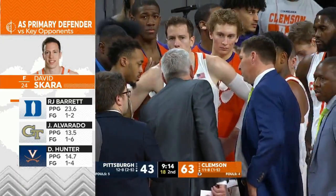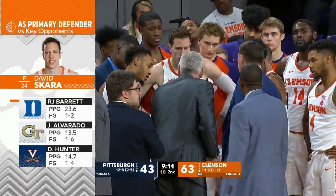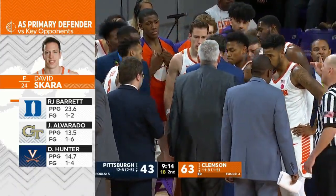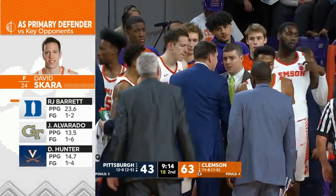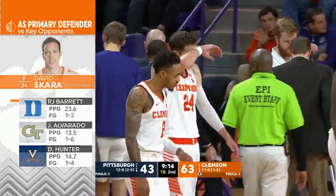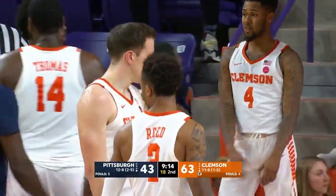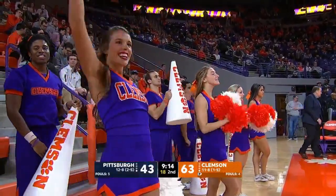So that's a pretty good stat line right there for David Scarra in terms of the way they scheme their ball screen defense and how they can change it, and how his IQ on the defensive end and his ability to communicate with his size and his length and his ability to move his feet have allowed him to have those kind of defensive numbers.